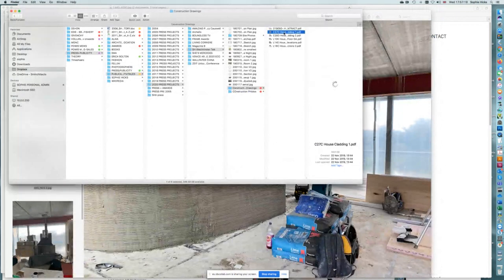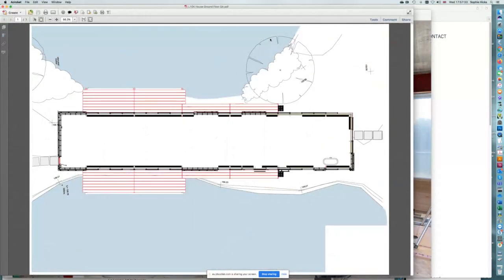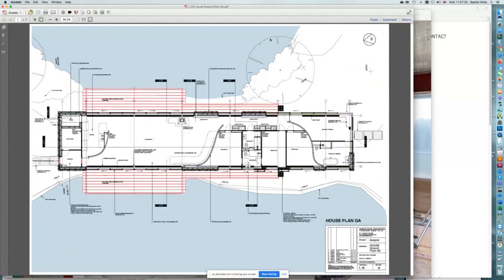I want to show you a layout plan. Here we go, ground floor GA. Ignore all the colours in here, which are meaningless, really. This is the general arrangement plan of the ground floor.